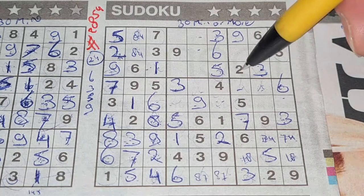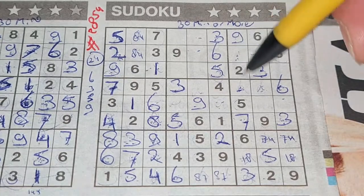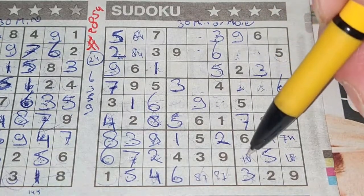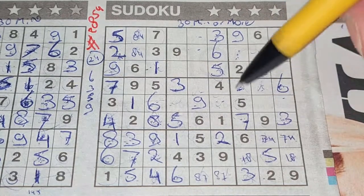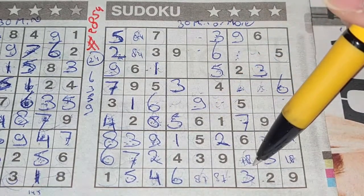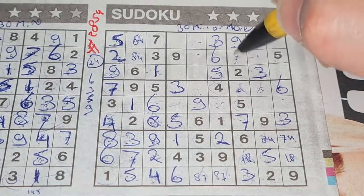8, 4. I need a 4 here in this column. 1, 2, 3. 3 missing numbers in this column. One of the missing numbers is 4. We see here 4, no 4 there. Here 4, no 4 there. The only place for the 4 should be there.